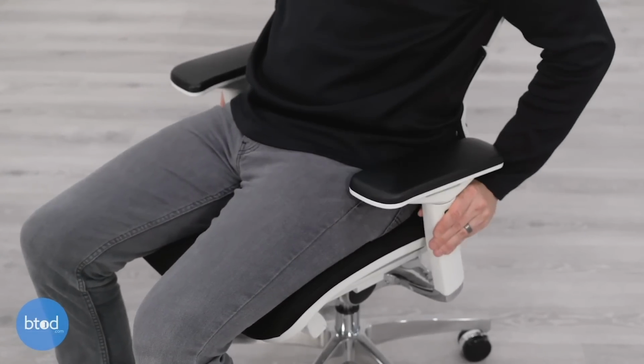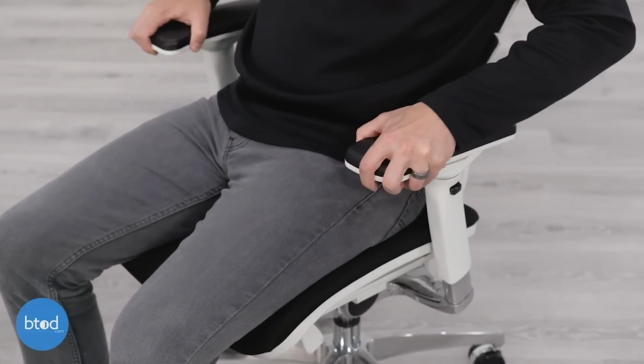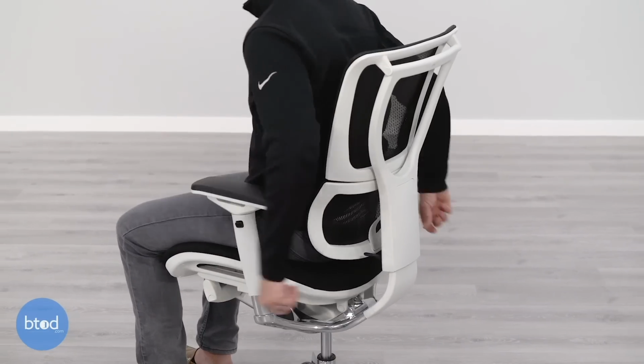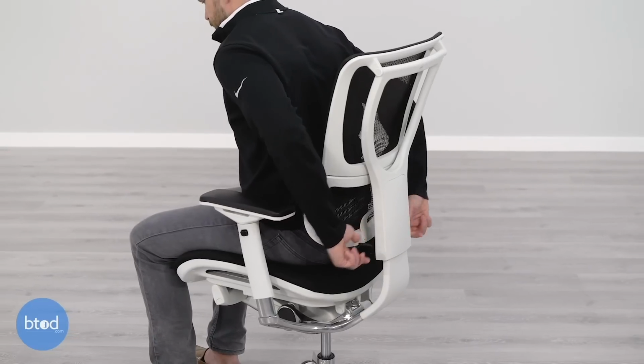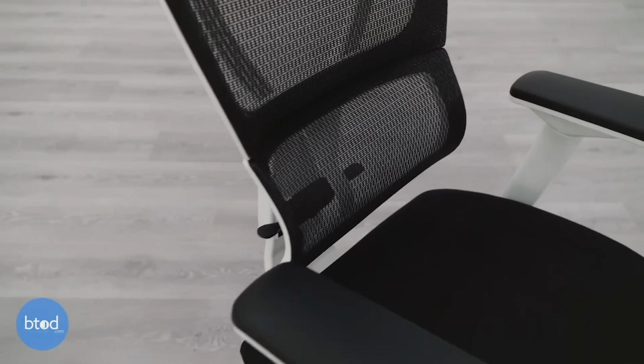A couple things that it does better than the Ergo Human are going to be the 4-dimensional armrest compared to a 3-dimensional on the Ergo Human series. And then the backrest height adjustment is a little bit easier to access while seated in the chair. One other thing to consider, if you like the lumbar support on an Ergo Human chair, you'll get a very similar feel, so when you're sitting in that upright position, typing or tasking, you still have really good lower support in the IO.